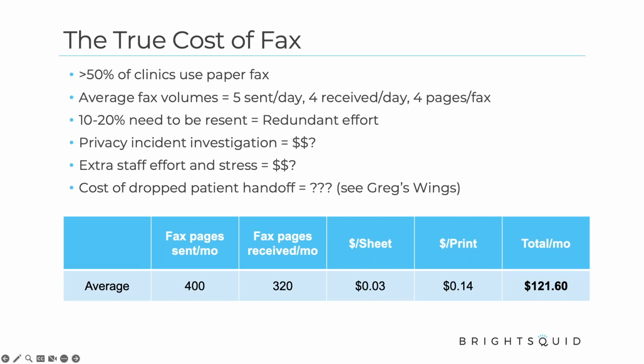You can think about if you're using fax. If you're not using paper fax, it's going to be a little bit different. There's obviously cost to e-fax, and there's other implications as well that we can talk about. What we see, if this is true for you, is that about 10-20% of faxes need to be resent because they can't get through on the other end for whatever reason.